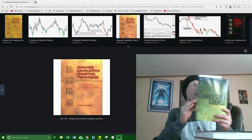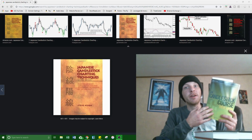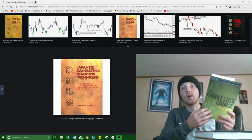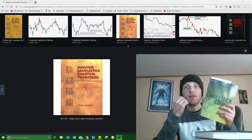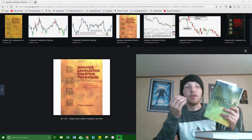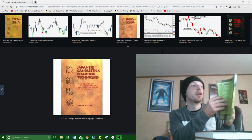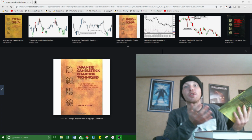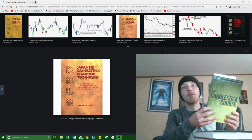And what's awesome about this is he has quizzes in this booklet. It really is like a crash course on candlesticks. He has questions in this book that ask you, and you try your best to answer them, and then you flip to the back of the book to get the answers, to quiz yourself in a way. So this is more of a testing type of book.